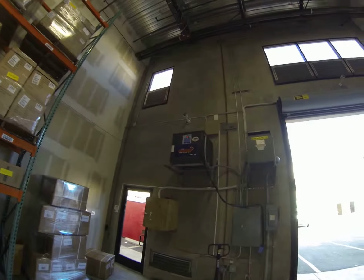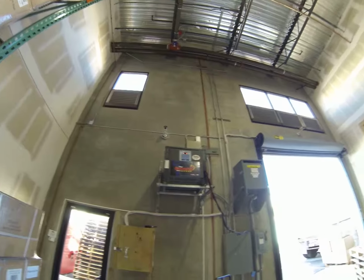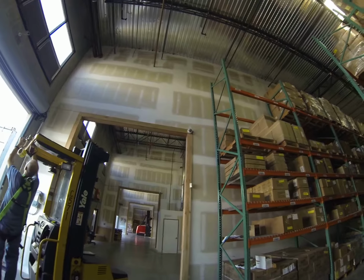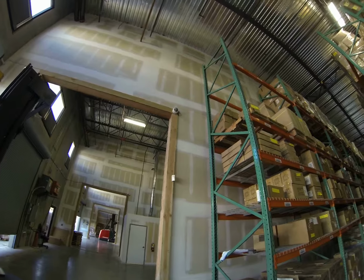So I don't know if you can see this in the camera, but there is a camera right there that's facing down each lane. You can see another one here as well. And then there's a camera right here up in the corner that covers all the incoming doors, and that's on every single door on the inbound.